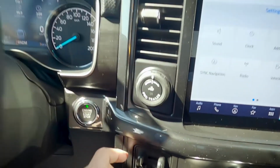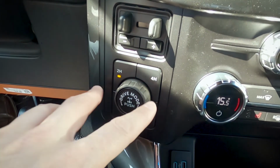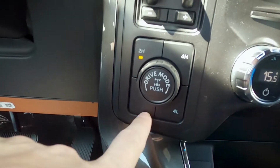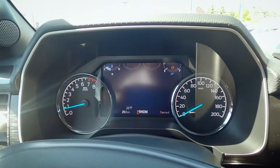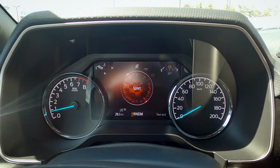So very, very nice. Moving down, we've got our integrated brake controller, and then we've got a series of different drive modes, which we'll get to in just a second. But firstly, we've got some buttons for our 2 high, 4 high, and our 4 low. Now, if we were in the Lariat, we would also have a 4 auto button, but we're not in the Lariat as of right now, so we don't have that option. Now, as we get into our different drive modes, we've got some options. So we've got our normal, our tow haul, our eco, as well as our sport.